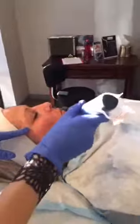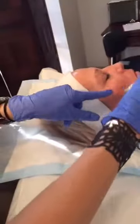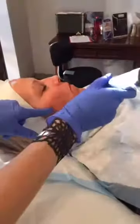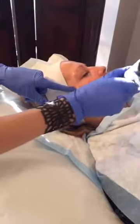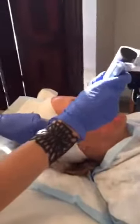So lots of different skin types in this room. What's great about this is you don't have to worry whether you have dark skin or light skin, whether you burn easy, or if you have really dark skin, you want to be even more careful about getting in the sun afterwards because you can get hyperpigmentation, with laser treatments and skin rejuvenation treatments.